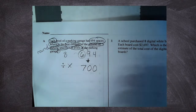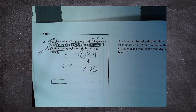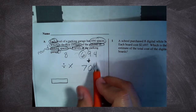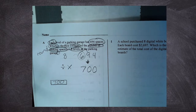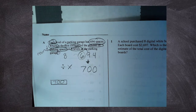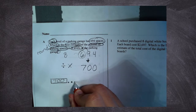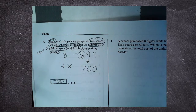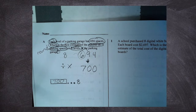So there's a parking garage and it's got multiple levels. I'm going to say there's one level here. And on that one level, we rounded our number, so I'm going to use my rounded number. 700. There are 700 parking spots. So it's not a teeny tiny little parking lot. There's plenty of space. But that's not it. There is more to this parking garage. There's more than just one level. So there's another level. And there's another level. There's another level. And if I count all of the levels, there would be 8 levels. 8 of them.